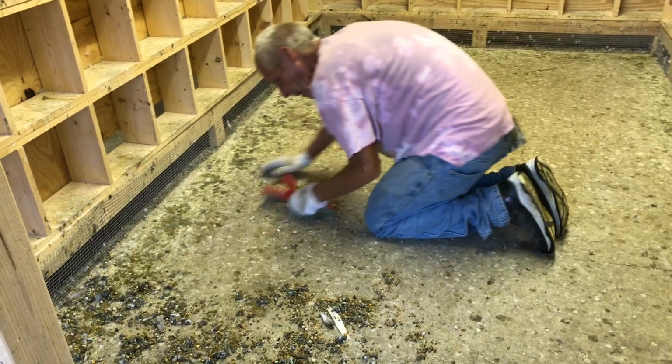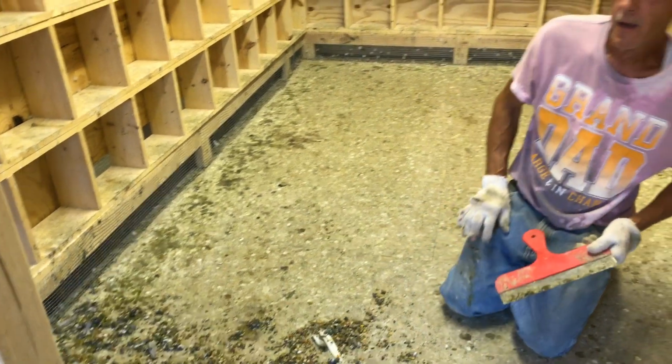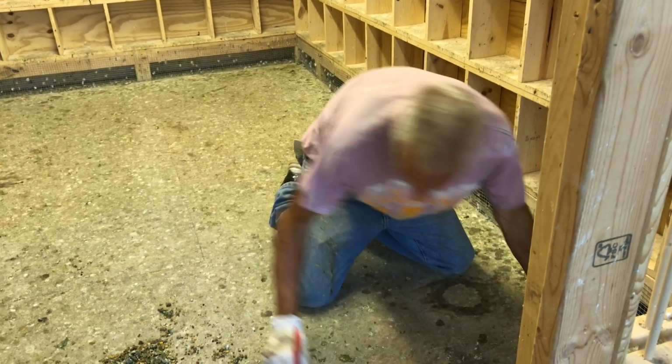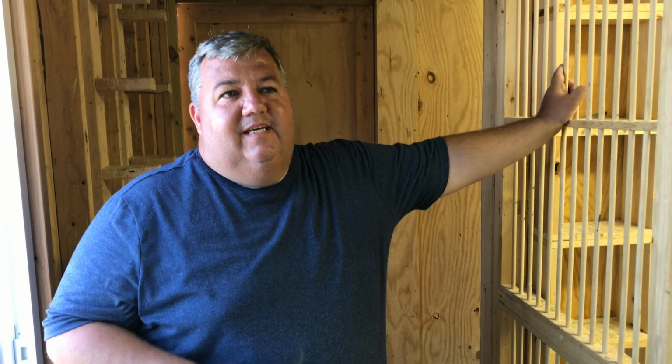I buy him scrapers on a pole. He throws them away. This is how the loft is done. It's done cleaner. It's better this way. I wouldn't clean this way, but I'm not Keith. And Keith is my father-in-law, and the fellow you seen there was Devin.